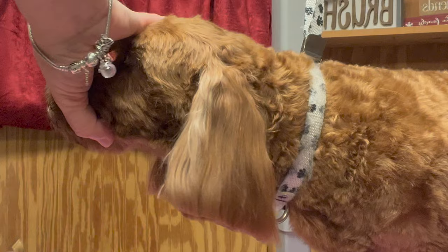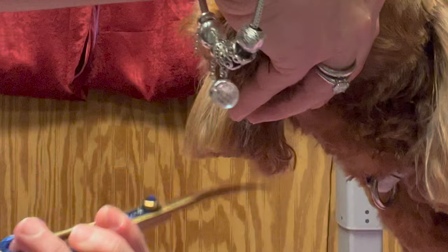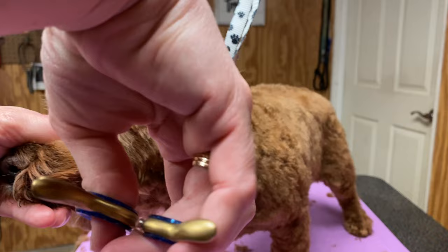Comb everything down, take a look at your dog straight on, and see, are those ears the same length? And no, they're not. So we're gonna fix that up. This is a true secret to how to get those ears the same length. Looking at her straight on, we're gonna take a look and see what we need to nip off.